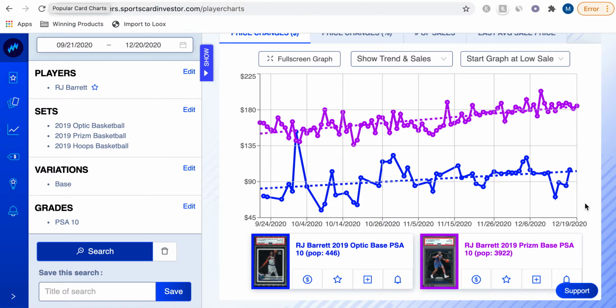But nonetheless, RJ Barrett is a guy that I think is poised to really make some noise and get on a lot more people's radar. Therefore, his card prices go up. The more people's radar you're on, the more the cards go up, because the market is people. Okay, so RJ Barrett, that's the first guy.